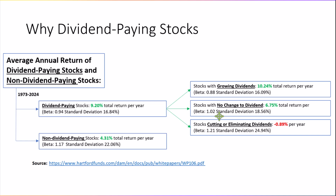Morningstar also recently released a report that went all the way back to 1927 and came up with the same conclusion. Dividend-paying stocks have a higher return and less volatility than non-dividend-paying stocks. That second point about having less volatility is probably even more important than the fact that dividend-paying stocks have a higher return on average. Why is a lower amount of volatility so important? Well, it's much easier to stick with a less volatile investing strategy. The more volatile a strategy is, the more likely you are to panic and sell at the wrong time.